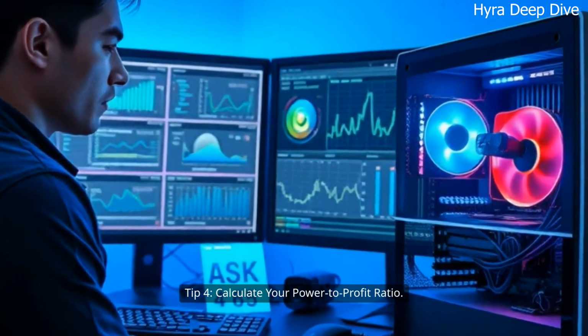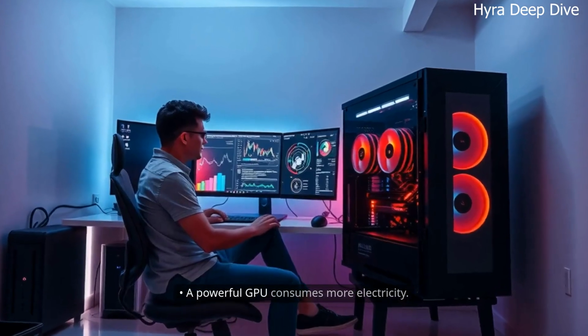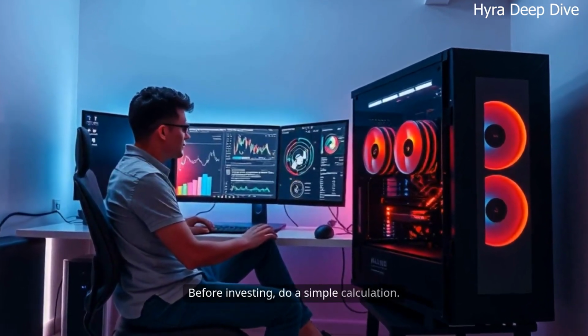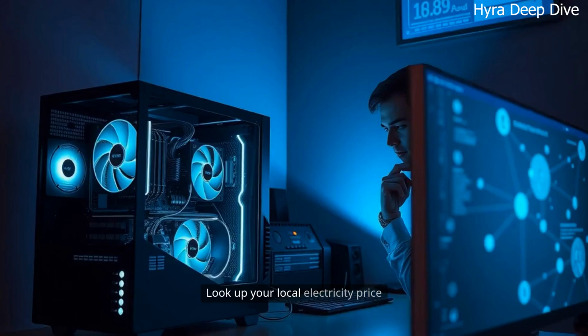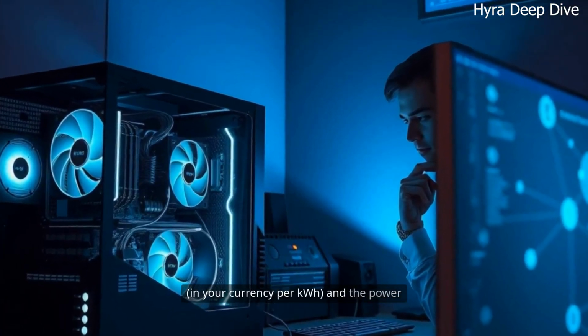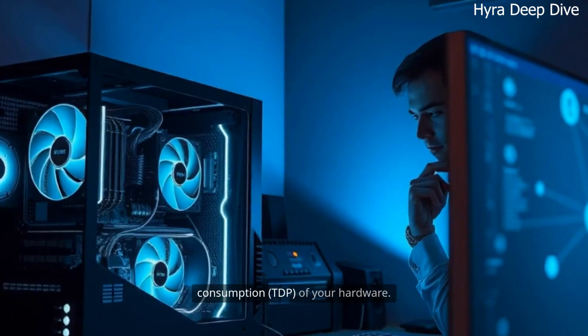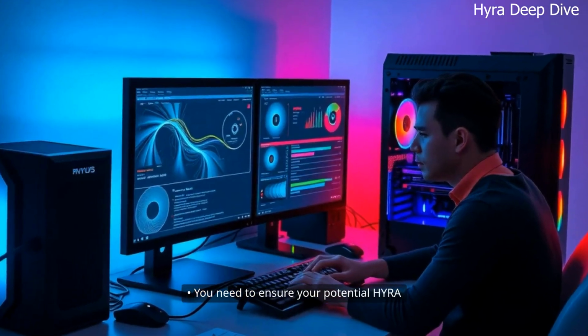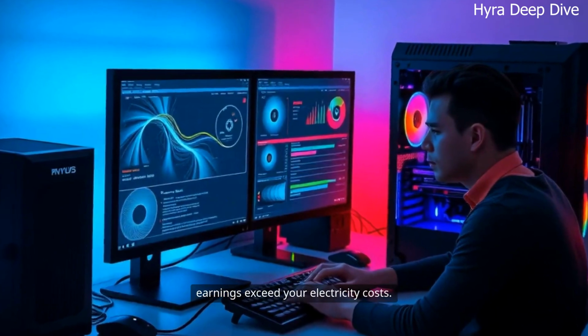Tip 4. Calculate your power-to-profit ratio. A powerful GPU consumes more electricity. Before investing, do a simple calculation. Look up your local electricity price in your currency per kWh and the power consumption, TDP, of your hardware. You need to ensure your potential Hyra earnings exceed your electricity costs.